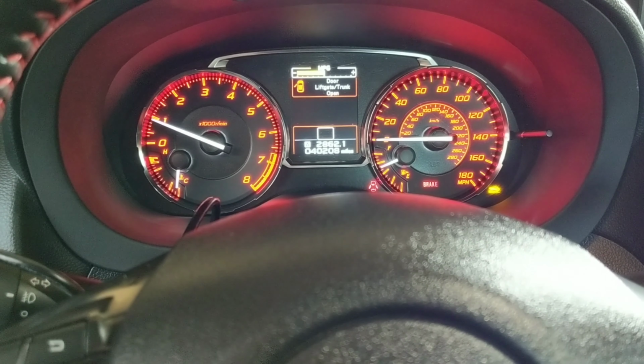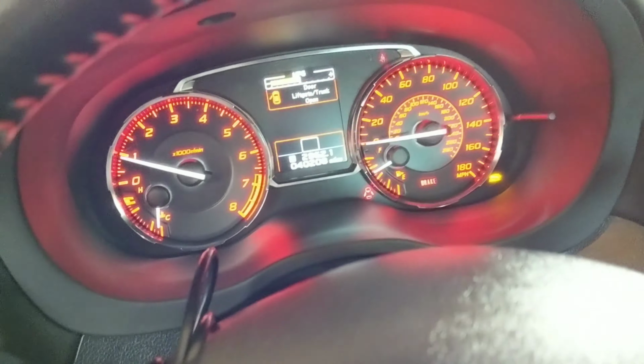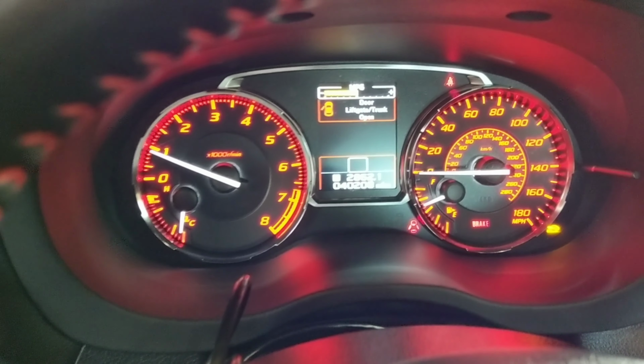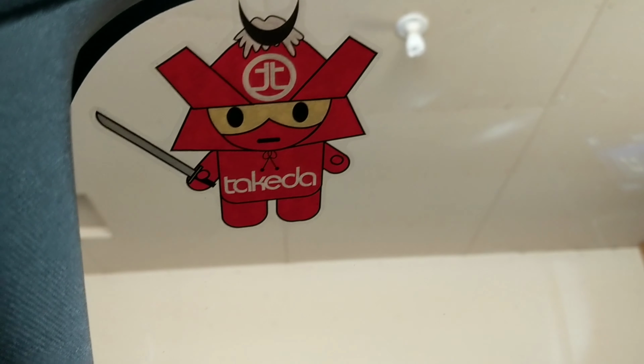You're probably wondering what that little orange car on the hill is. I disabled the hill assist 3 weeks after I got this car back in December. So I'm at 40,000. Where am I at right now? Currently at 40,208 miles. Oh yeah, check out this Takeda sticker, guys. I was trying to put it on the air intake and it didn't work out, so it's a window sticker.